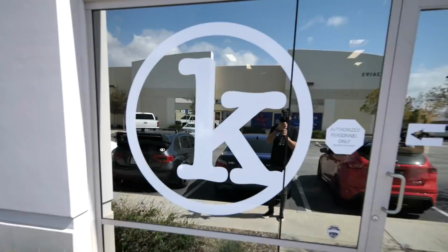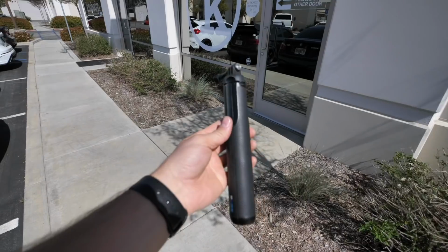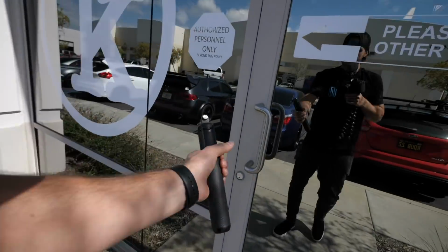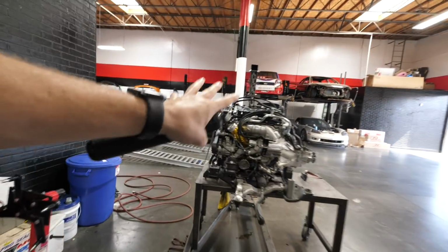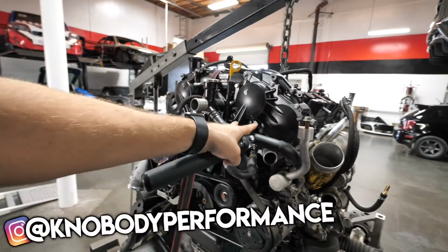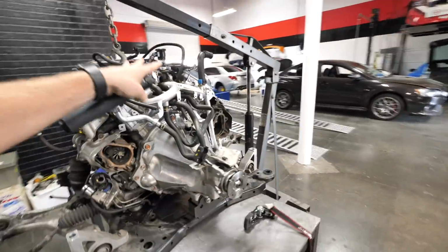Day 2 at Nobody Performance. Tripod, tripod, tripod, tripod. Where is my tripod? Oh, got it. We need the GoPro tripod today because it is day number 2 on the teardown of the GTR, and today we are doing the entire disassembly of the motor. They're about to get everything hooked up to where they can transfer the motor over to the other side of the shop.